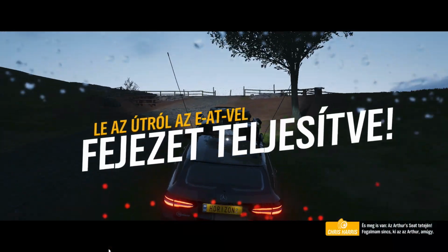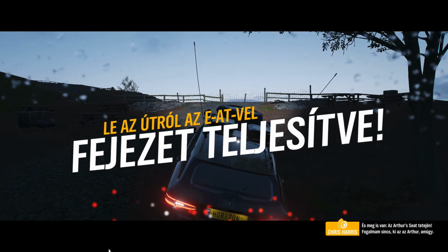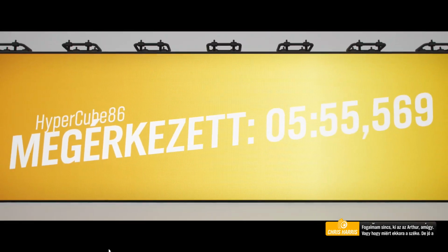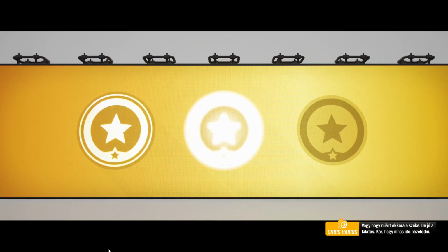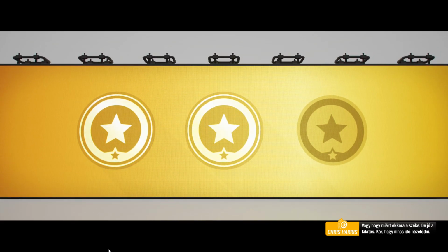And there we go. The top of Arthur's Seat. No idea who Arthur is, by the way, or why his seat's so big. Nice view, though. Shame there's no time to stick around.